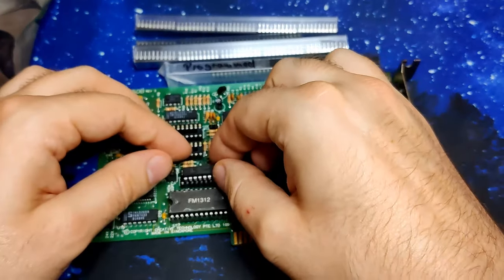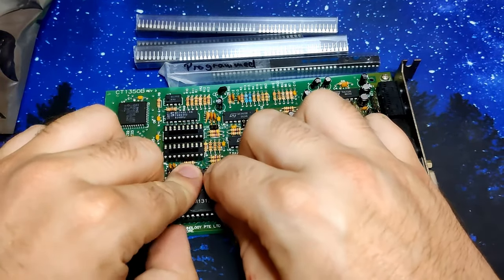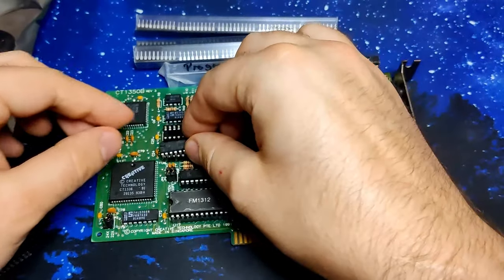Of course, I also upgraded my other Sound Blaster 2.0 with the CMS chips, and I'm happy to let you know that they work beautifully as well.